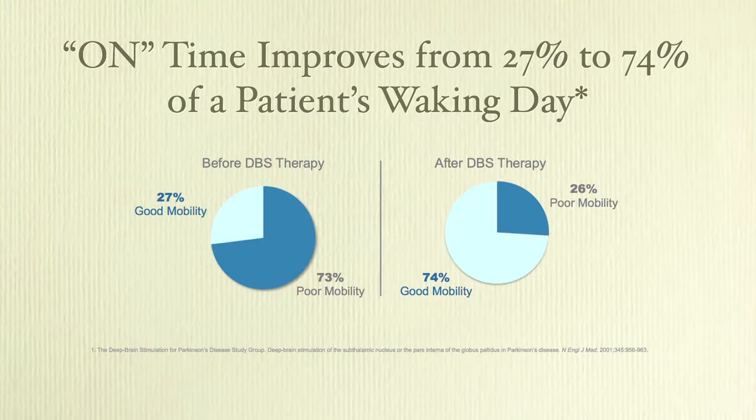So what happens? Before DBS, 73% of the time, you may have either poor movement because the medication hasn't kicked in yet, or you're waiting for your next dose, or you've got the dyskinesias because the medication has kicked in and you've overshot that sweet spot and you're getting the medication side effects. And 27% of the time, you're doing pretty well. But it kind of flips, so that after DBS, you're changing that good mobility time to 74%, and 26% of the time, you're in that poor mobility. And I think that's a pretty significant change. Yeah, I think most of you would take it.